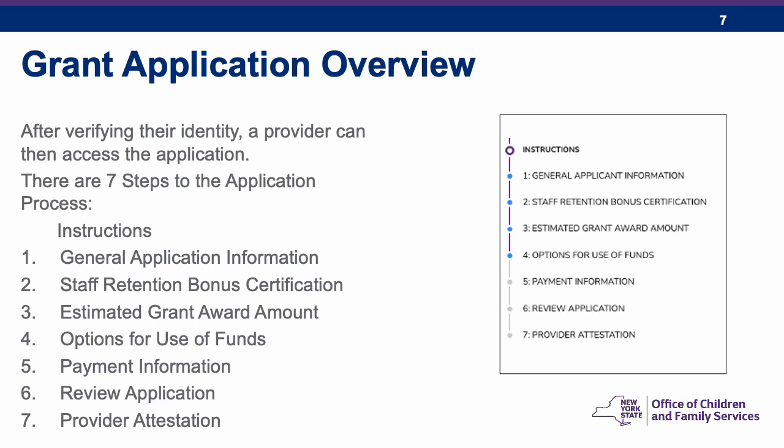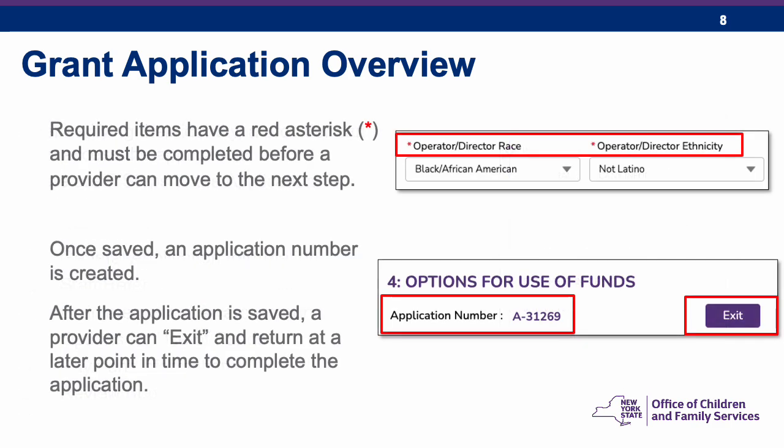There are 7 steps to the application process. Instructions: General application information, staff retention bonus certification, estimated grant award amount, options for use of funds, payment information, review application, and provider attestation. When completing a grant application, please keep in mind the following.